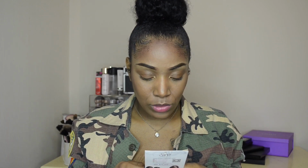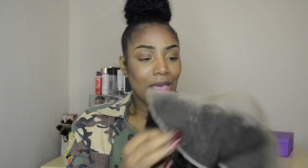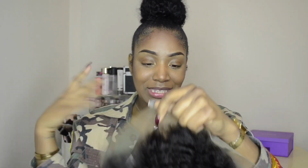It says you can color it. Let it be done by a hair professional. I am a hairdresser, so I can do it. Do not apply excessive heat. So that's what I told you as well. Shampoo hair every week. Oh my god. Shampoo washing hair once a week at least. So I do it like once in 2 weeks normally with my curls, but I can try to do it once a week. Here it says what kind of hair you have: loose wave, body wave, straight, natural wave. And yeah, for now I really have to try it. I really have to see how the hair will be maintaining and stuff.